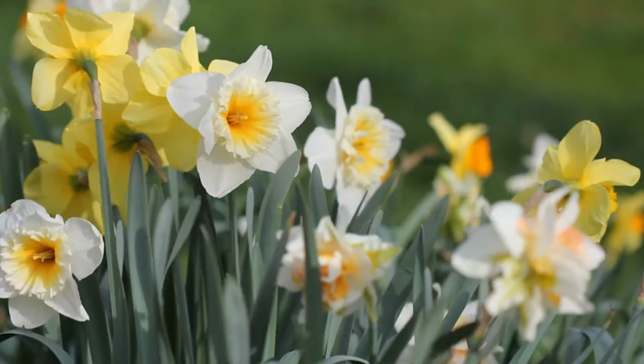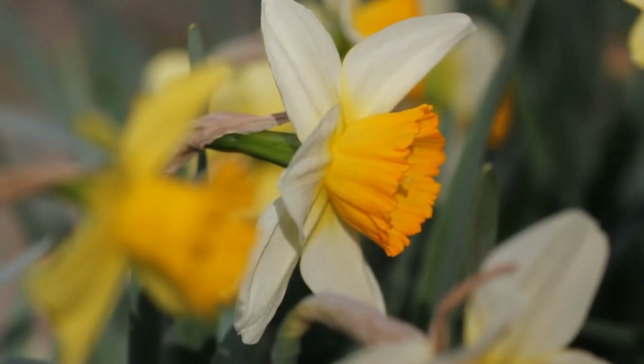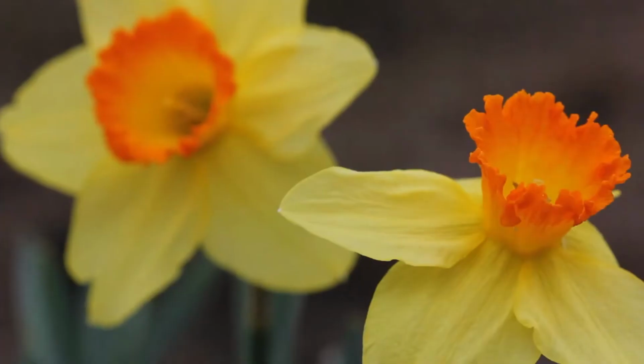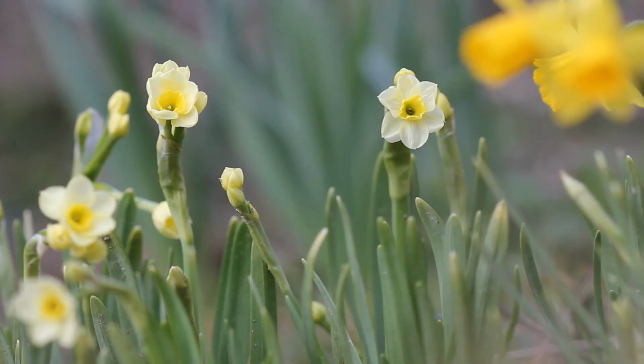Fertilize them early in the springtime, right after the foliage starts to come up. Pick a fertilizer that is made for flowering bulbs or a fertilizer that has a lower nitrogen percentage and more phosphorus. Something like a 5-10-10 or a 5-10-5 would be good. Give them the right growing conditions and they should start blooming again.